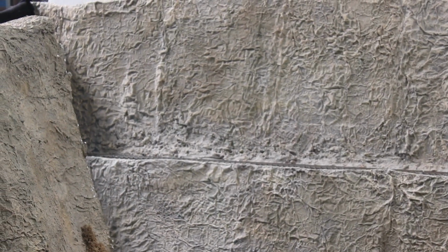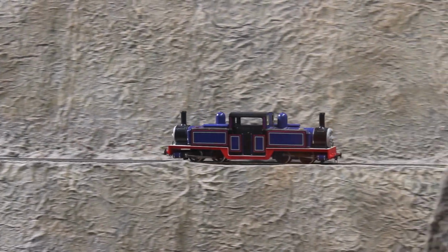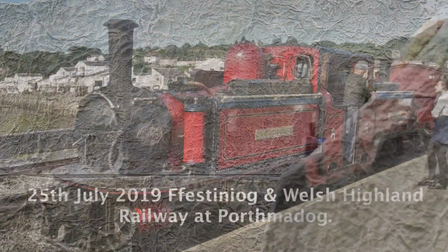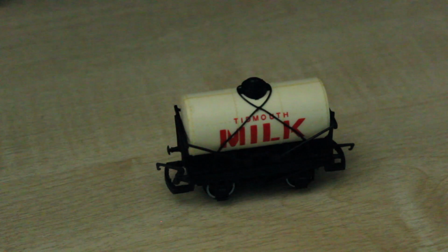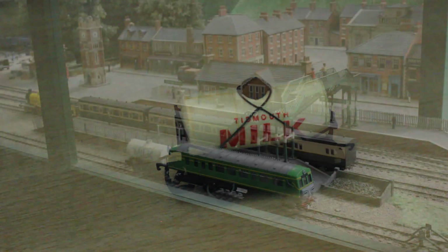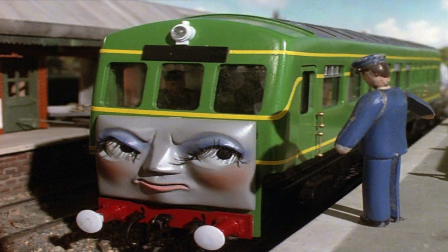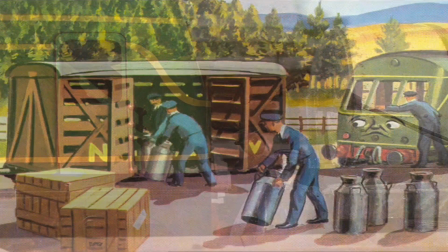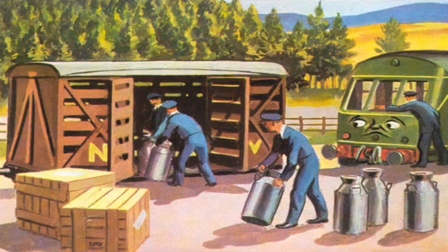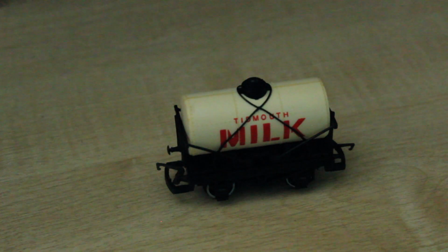Another engine that was running as well was Mighty Mac, the narrow gauge engine. And I really like Mighty Mac, and I've actually been on a Double Fairlie, which is the type of locomotive that they're based upon. But like I said, Daisy was coupled to a milk truck, and it was quite funny because Daisy was against pulling the milk truck and had to be uncoupled. And in the railway series, it was actually a milk van that was full of milk churns that she refused to pull. But like I said, at Drayton Manor, she seemed quite happy to pull the milk truck.